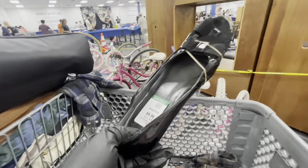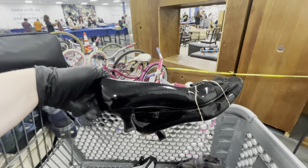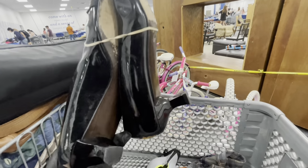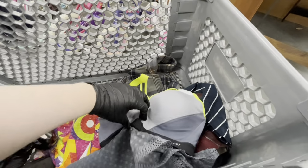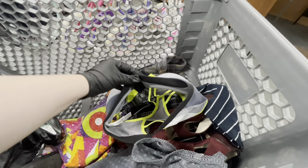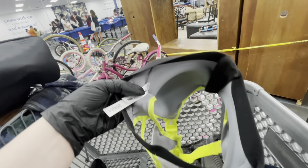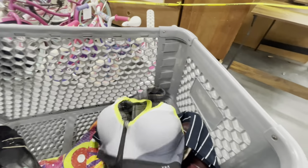We have a pair of Stuart Weitzman, just a small little kitten heel, size 9.5. Those are pretty decent, actually, in a patent leather. We have a Victoria's Secret workout bra. What size are you? 32D. It's actually in pretty good shape.